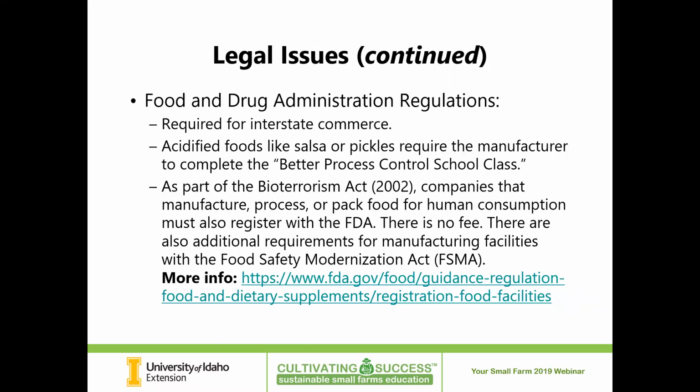There are also Food and Drug Administration regulations. So if you're selling products across state lines, and we have a few areas in the state where that's very common. So like in the Treasure Valley, you might be selling to Oregon. Up in the Palouse region, you might be selling over to Washington as well as Oregon. And then even on my side of the state, in southeast Idaho, there's a lot of interstate commerce between Teton County, Wyoming, and Idaho. So that's when you'll start to need to go through the Food and Drug Administration.